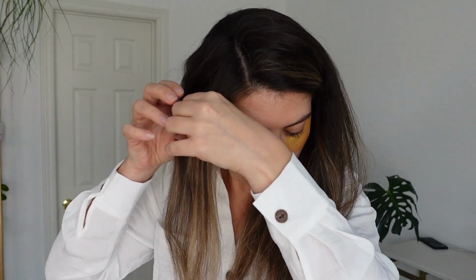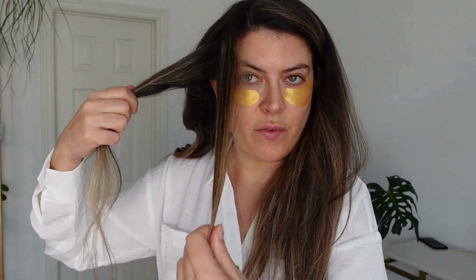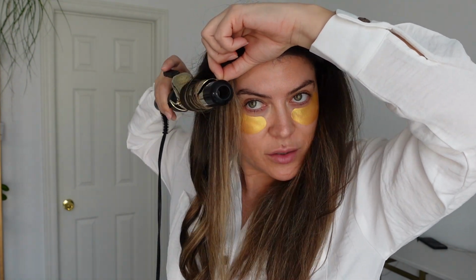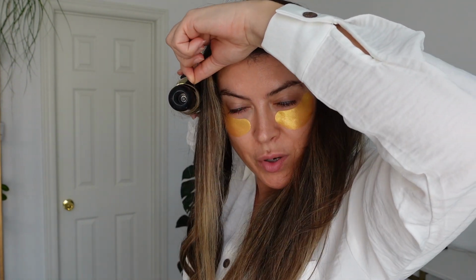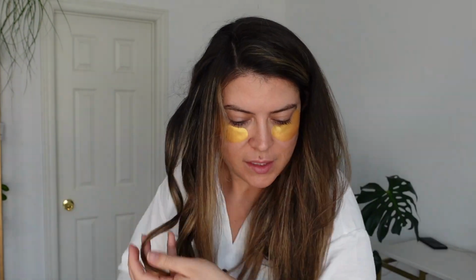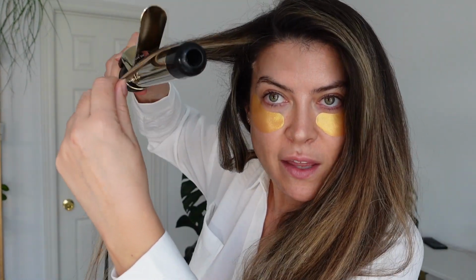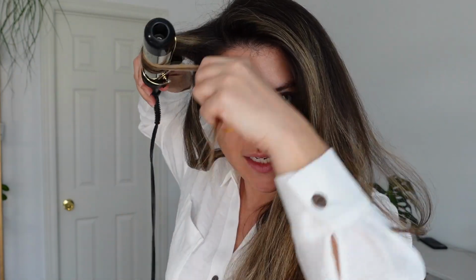Last 2 pieces, and I'm going to do much smaller pieces now that we're in the very front. The biggest thing to remember is your entire head goes under like this with the perpendicular barrel, except for your bangs, which are on the other side. With this side, I'm going to continue doing what I've always been doing, but then you'll see when I get to the other side what I do differently. You'll see what I mean.